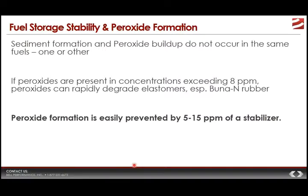Now, one thing to remember is that you can have sediment formation on one hand, and you can have peroxide formation on the other hand. You can have one or you can have the other, but they do not tend to occur in the same fuel. Now, the response to this is, well, we don't want either of them, and that is true. You do not want either of them, but that's just something to make a mental note of. You can have sediment, you can have peroxide, but you don't tend to have both in the same fuel at the same time. Okay.